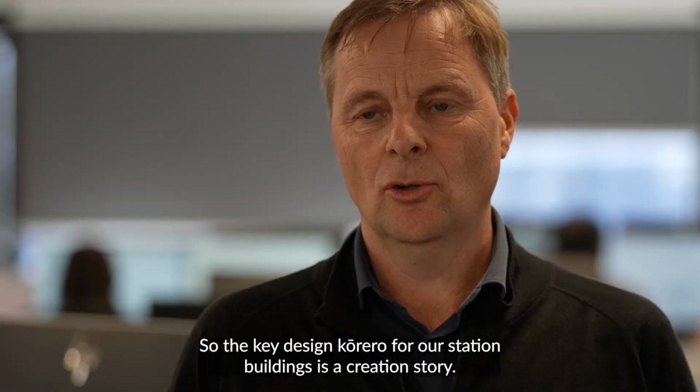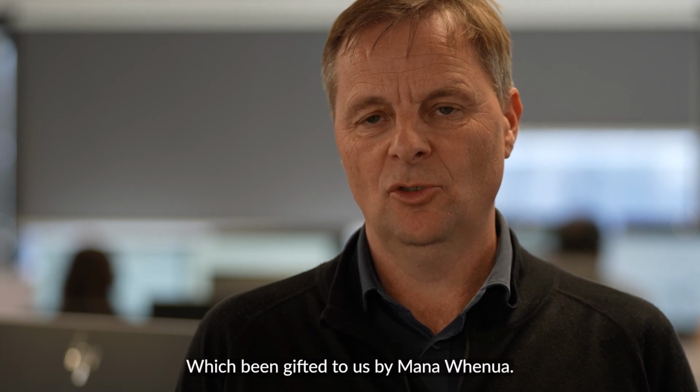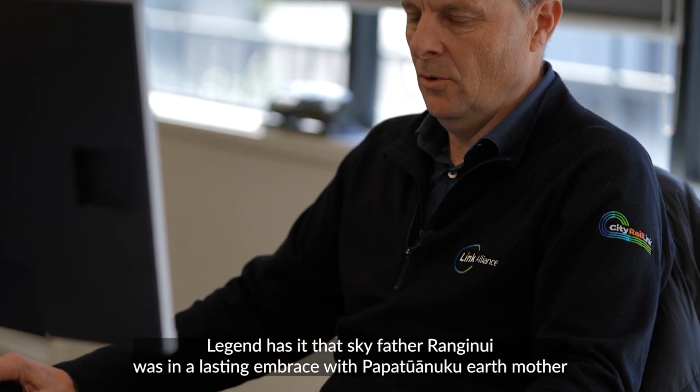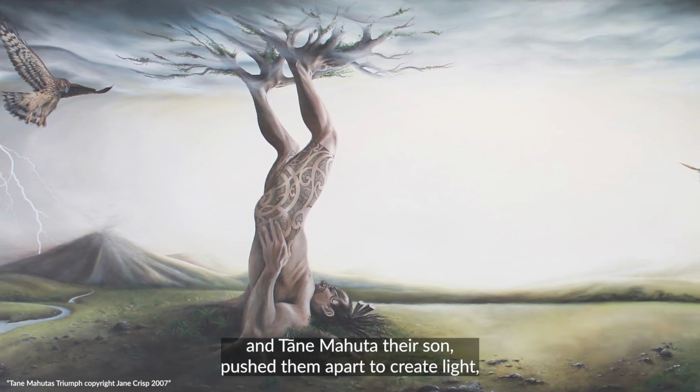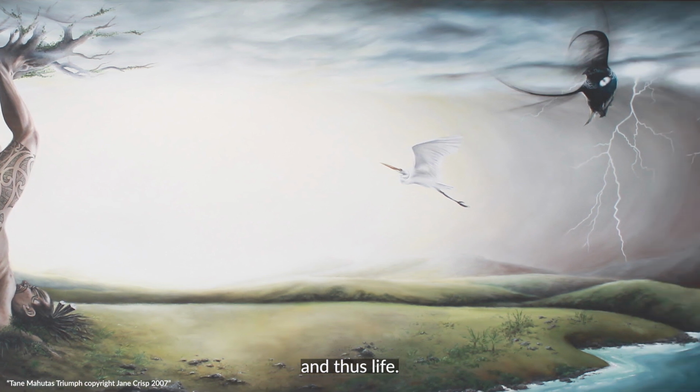So the key design kōrero for our station buildings is a creation story, which has been gifted to us by mana whenua. Legend has it that Skyfather Ranginui was in a lasting embrace with Papatūānuku, Earth Mother, and Tāne Mahuta, their son, pushed them apart to create light and thus life.